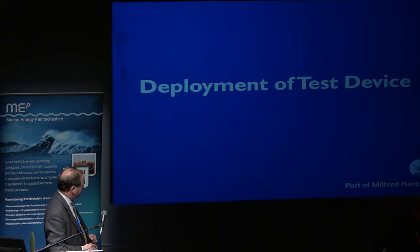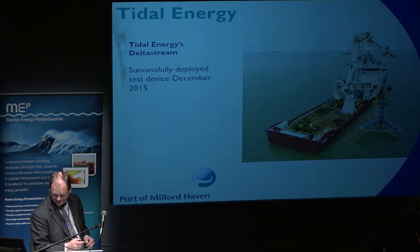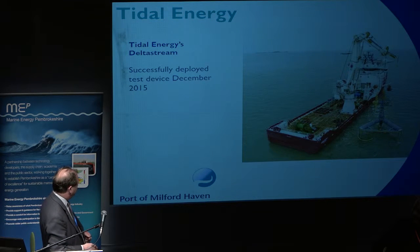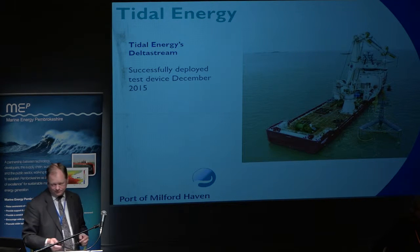And then comes that magic moment, which hasn't come yet, of the device being put into the water.